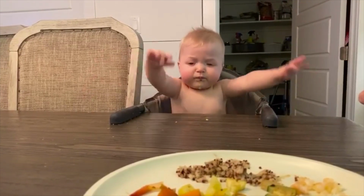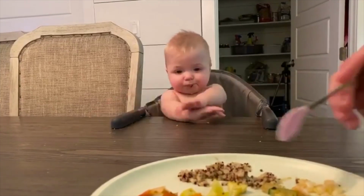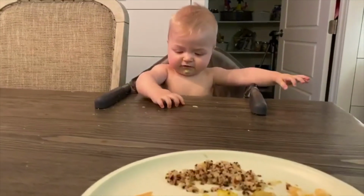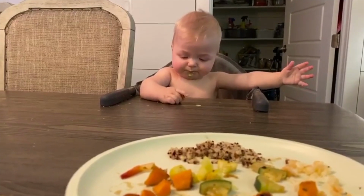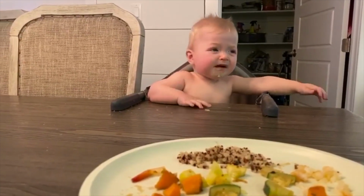The texture is always a little bit weird for her at first on any new food, or even if she hasn't eaten solids for a little while, but she really enjoyed this dinner and I think she ate that entire plate of food, which is amazing for a 9-month-old.